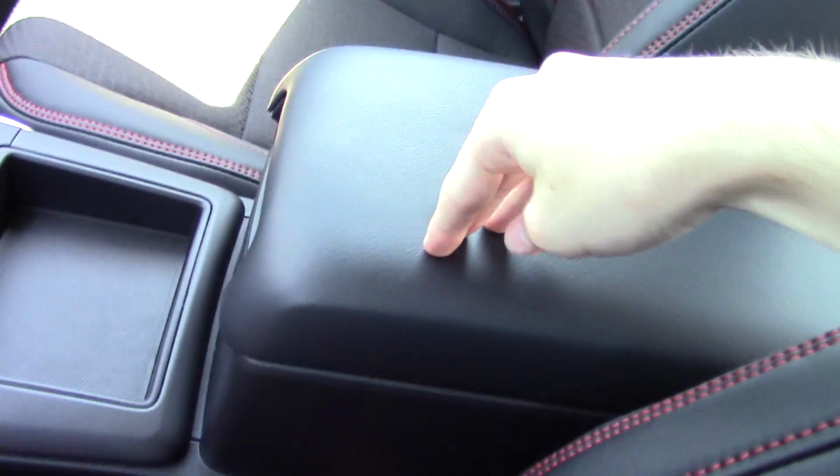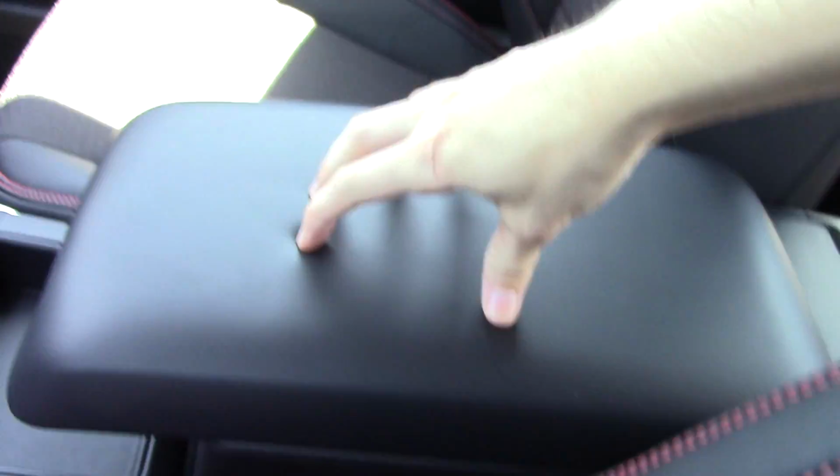Another little storage area. The center console storage is quite large on the inside and has a 12-volt power outlet located within. The armrest itself is nicely padded and is adjustable for shorter passengers.